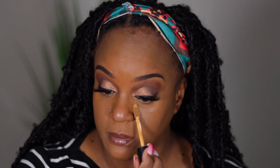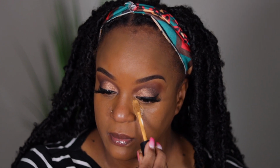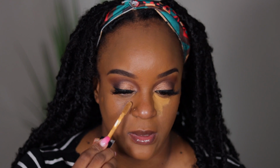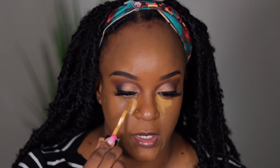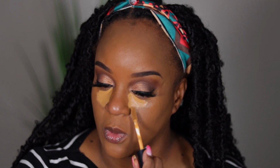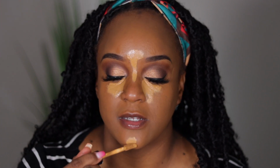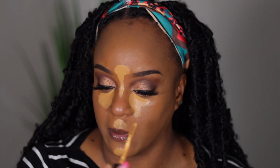Now 33.5Y to highlight with. This is probably like the first time I got my highlight shade correct. Usually with concealers, I go all over the place trying to get the highlight shade, and it's never spot on. But I think this is the one time that I have got it. Like this is the perfect highlight shade for me.